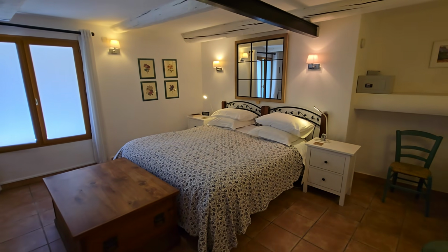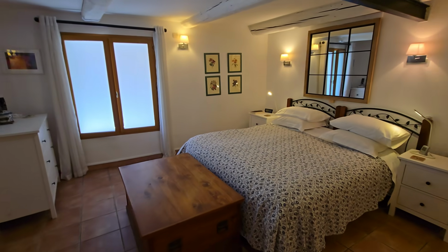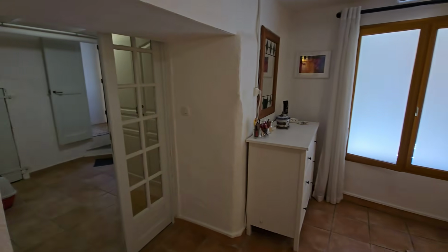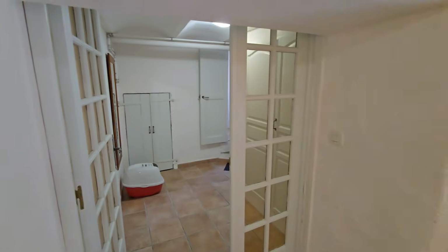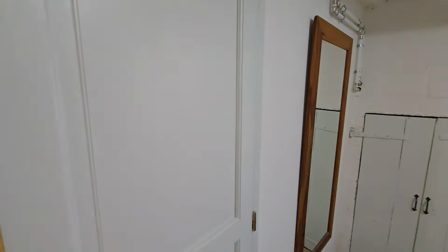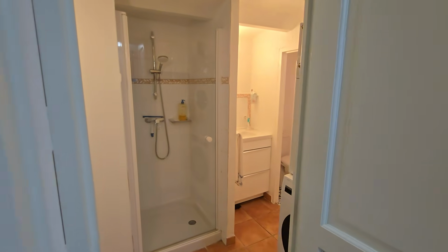So there are 3 double bedrooms. This is the largest of the 3. Whether you would choose to use this as your main bedroom or one of the ones upstairs, I'm not sure. Then back through, if we go left, we've got a downstairs shower room with toilet.